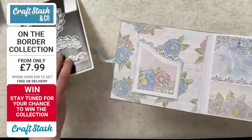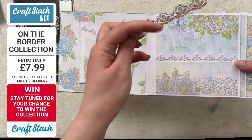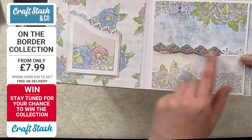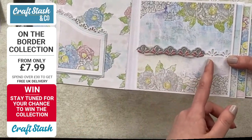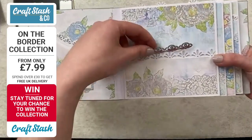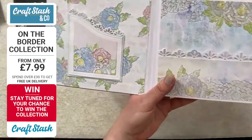If I just show you the die on its own, I've got some pink paper on it, forgive me. But it has the five lacy patterns. And because the die doesn't cut all the way through, you can easily place it and extend it. So I use that to create the pocket.